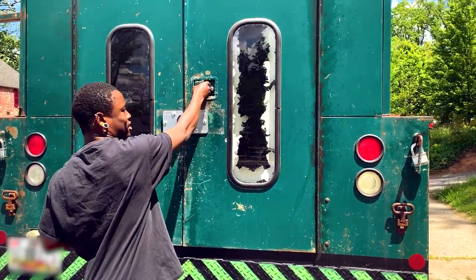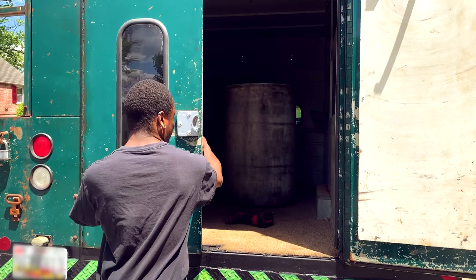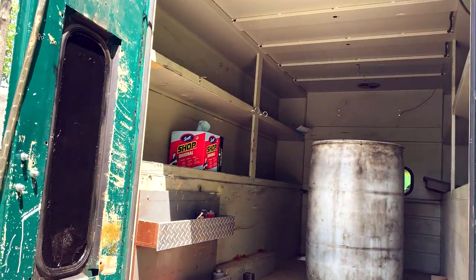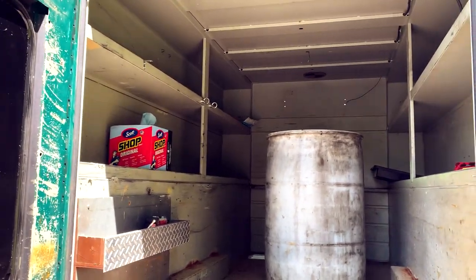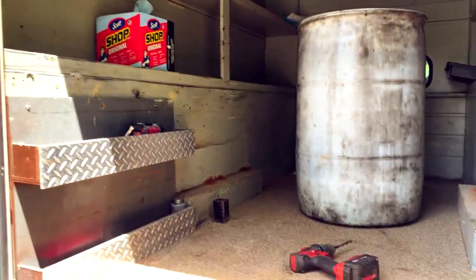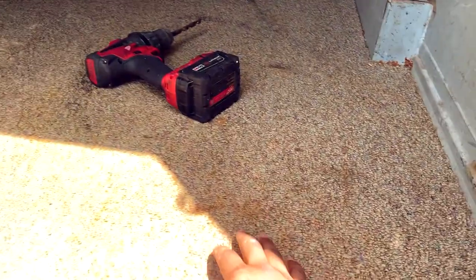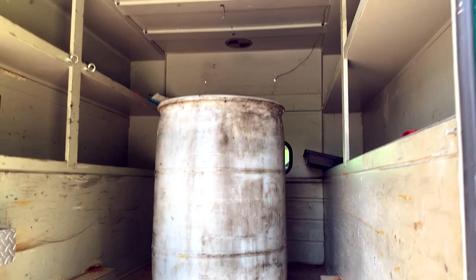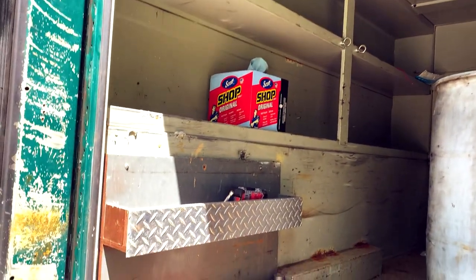So this is Woody, guys. This is my man, just got himself a nice utility truck here. Yes, sir. Just look at this, man. I just gotta hook the lights up again. I just put LEDs in there. Dude, that's crazy. It's got carpet too. Yeah. That is nice. Shelves.